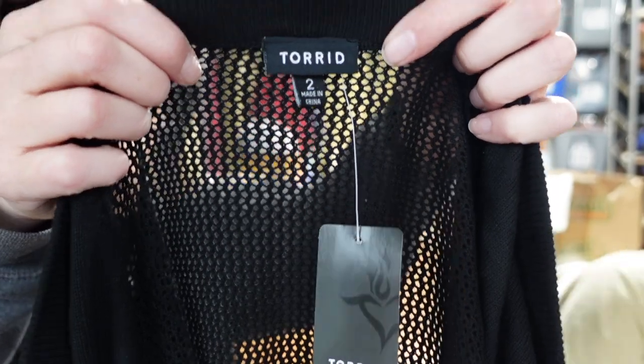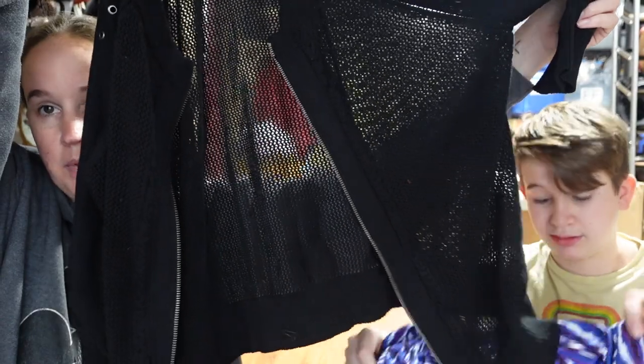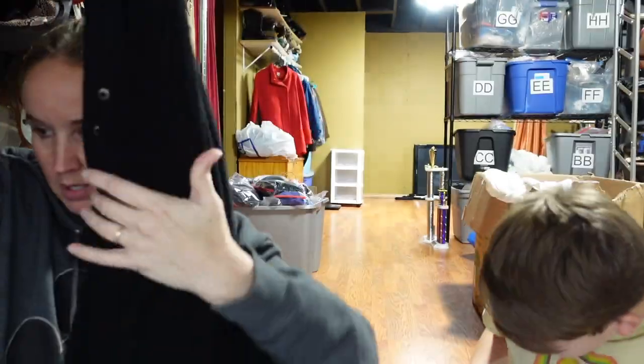New with tags, Torrid, size 2X. This is a black mesh back open cardigan sweater with grommets on the sleeve. Actually, it zips up in the front, I thought it was open. So that's good. New with tags, Torrid's always good.